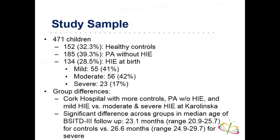So what did we end up with? Out of the 471 children, 152 were the healthy controls. You had 185 with perinatal asphyxia without HIE, 134 who had HIE at birth. So 41% of those were mild, 42% were moderate, and 17% were severe.